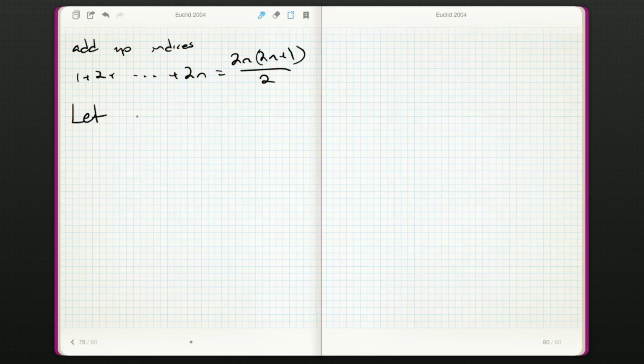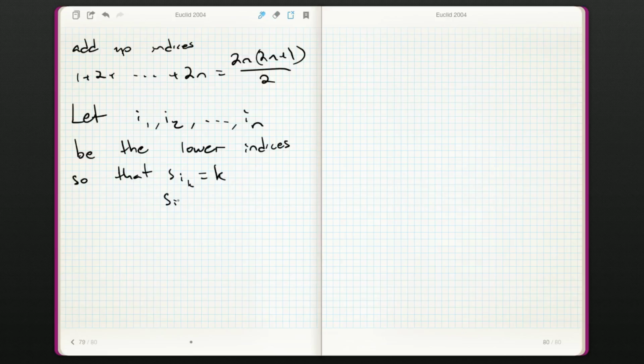I don't know. Let's let a_i1. It'll make more sense if I use proper notation. You want to count some indices, you use i's and j's. And let's let these be the lower indices so that S_k is equal to k, and S_{i_k + k} is equal to k. So that's certainly a thing, but I'm not exactly liking where this is going. So I don't know where to go with this anymore.